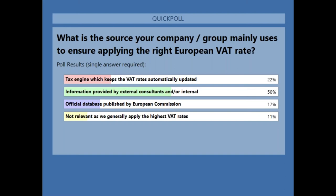So you're basically saying the manual process, which had the information provided by external consultants or an internal database where you make sure the VAT rate applied by finance is the correct VAT rate. Basically, you're saying that's still a too manual process in the upcoming change for platforms and the VAT treatment around platforms. Now, for merchants in general, for companies in general, it will be difficult, and it already is difficult, to really keep track of all VAT changes throughout all 27 European Union countries.